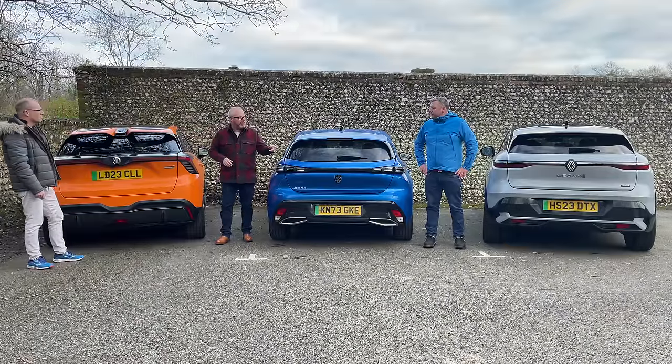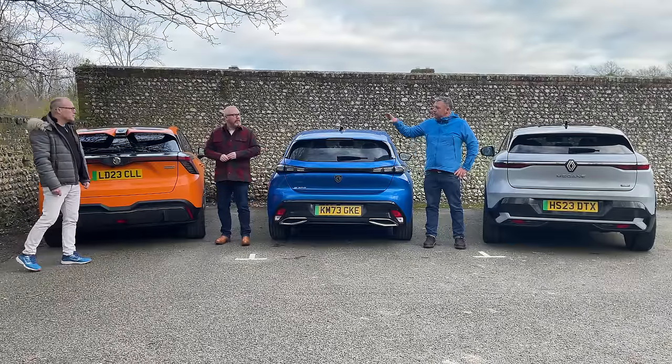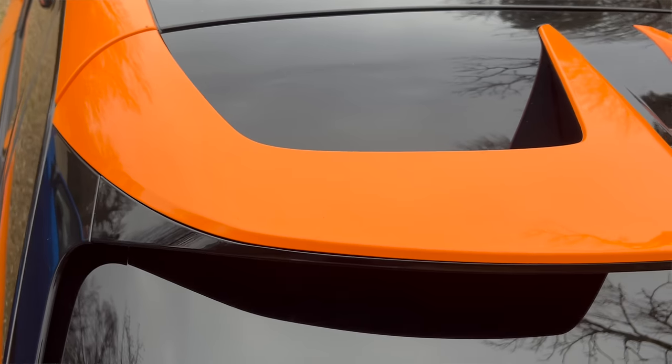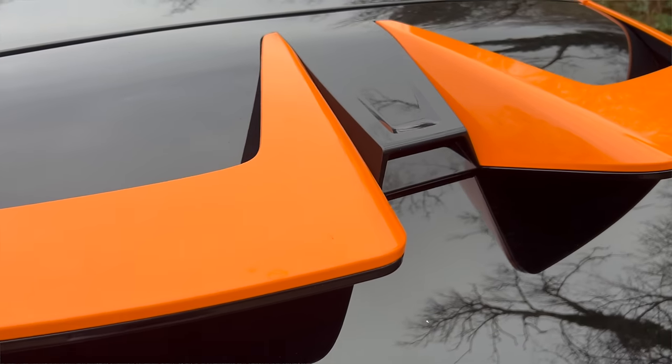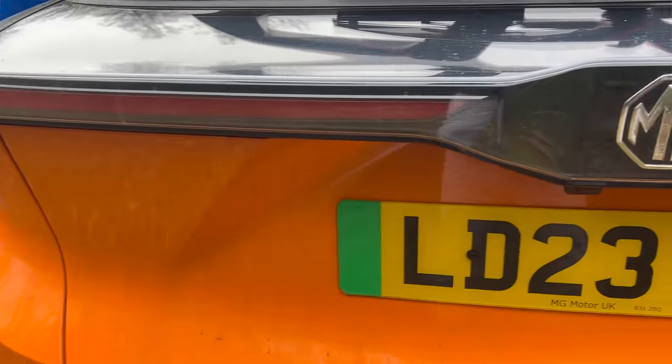I mean, they've all got reverse cameras, haven't they? They have. They've all got reverse cameras. So the most aggressive style is the MG? Yeah, I think so. With these kind of spoilers at the top, it looks really nice, doesn't it? I think so. And I do like the light signature of the MG's light bar. And this kind of upswept bit.